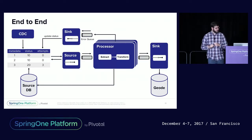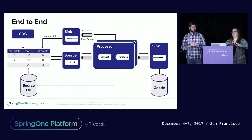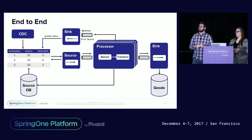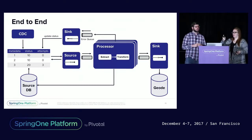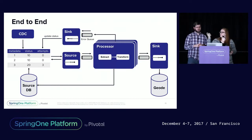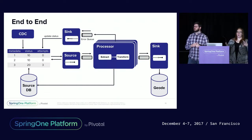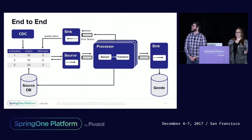Cool. Yeah, so this is a picture of a small portion of what your end-to-end system could look like. This is really similar to the failed messages diagram before. We've added the CDC box though, and that's there because we don't want to touch that legacy database. We don't want to add triggers to it. There could be performance impacts. We probably just don't even want to get involved. It's not our system, it's not our data store. We just want to know what's happening in it.